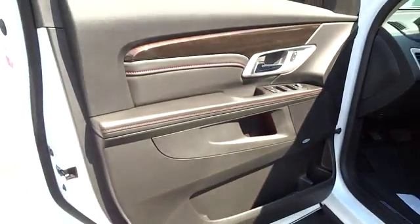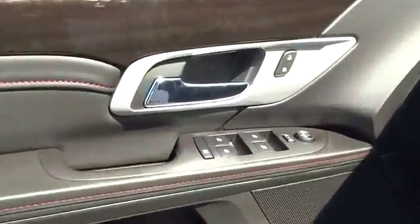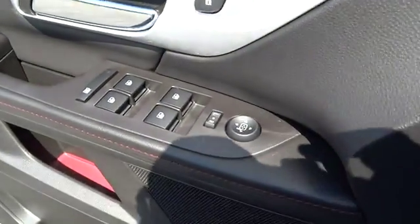AM/FM stereo radio. This beauty will make even your house keys jealous. Drive it today.